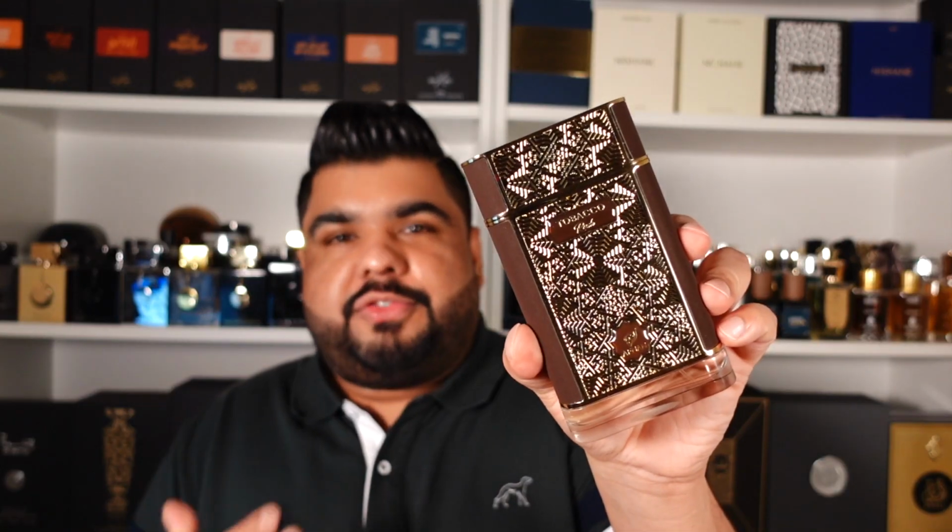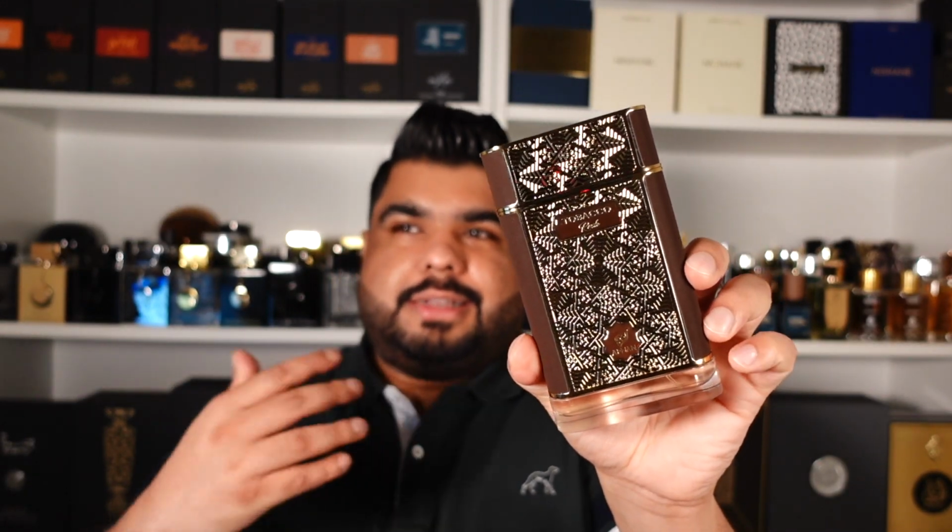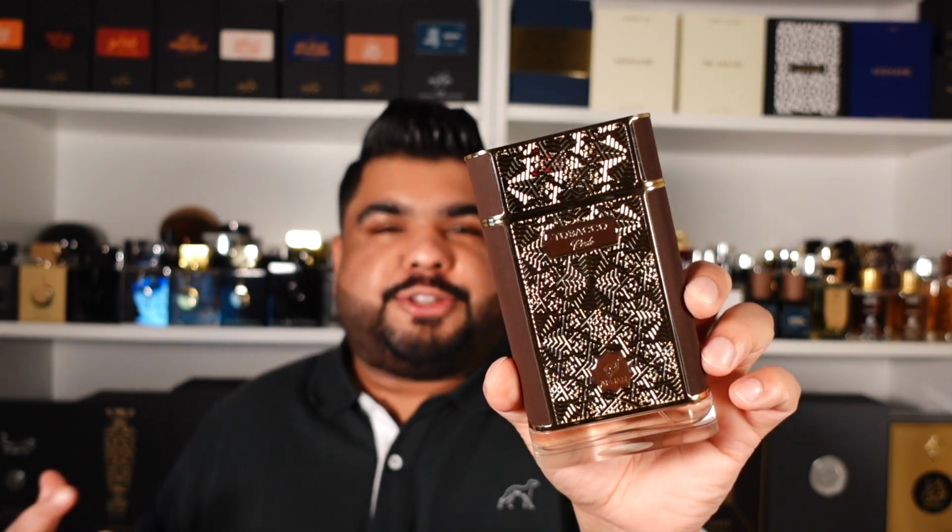So yes, it will remind you of two or three or maybe even four tobacco-heavy fragrances, and I'll get to that later. But first, let me tell you what this one smells like and how the scent actually progresses.